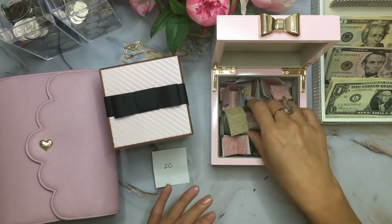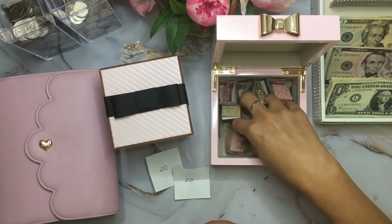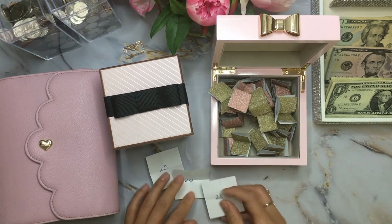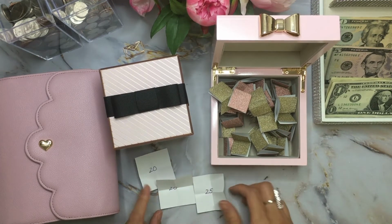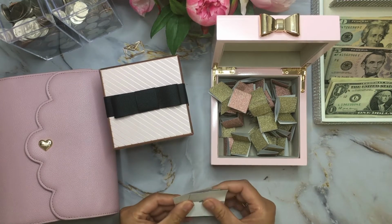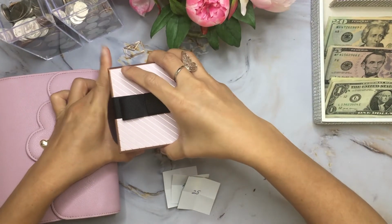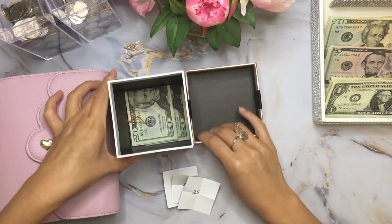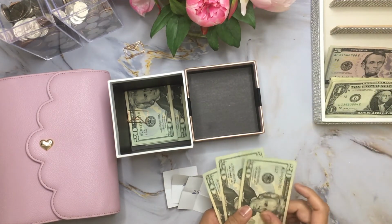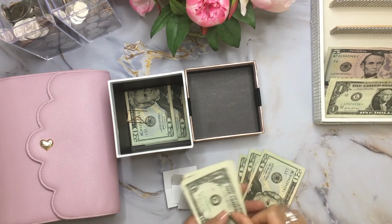$20, okay. Another $20. All right, let's see what else. Let's do one more, and 25. So 20, 40, 65. So I will be saving up $65 for this week into my second savings challenge. Okay, so currently I have that. Let's get 65 from here. 20, 40, 60, 61, 62, 63, 64, 65.